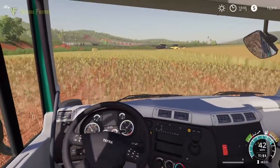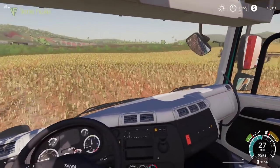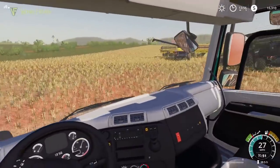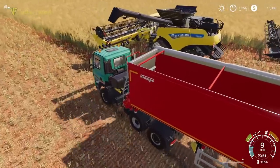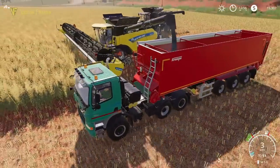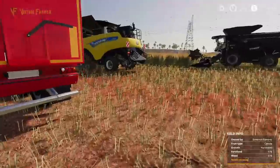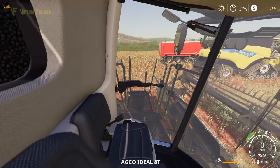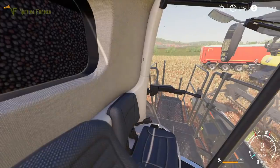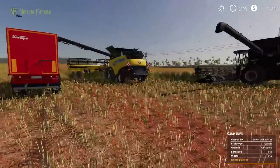As suspected, our New Holland has a full grain tank. Our ideal is about 3/4 full at this point, so we'll get this emptied, and then we can go and come alongside the ideal and get that emptied as well. So we'll jump out of here, let that keep running, because that will then start going. In here, let's get our auger out. Excellent. And perfect. So let's get this emptied and then we can go from there.